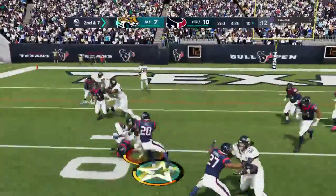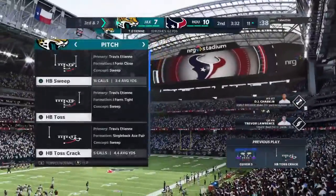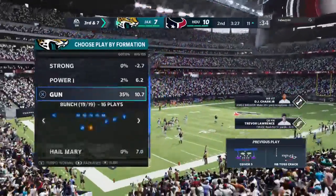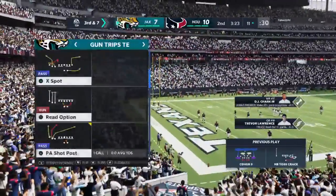Now they'll run it on the toss. And he'll do a nice job here just to fight his way back to the line of scrimmage. Taken down. No gain on the play, and it's going to bring up a third down.